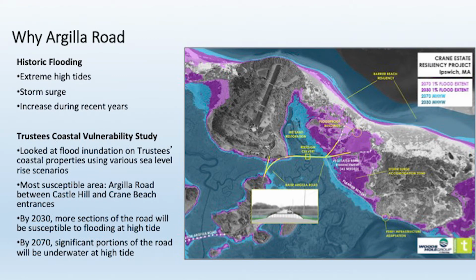And so this map shows that. This map is also out back if you want to get a closer look at it. It shows the darker blue is what's expected in 2030, and the lighter blue is what's expected in 2070 for elevation of your high tides. That puts a significant portion of the road underwater, as we know happens from time to time today. But it'll be more frequent, possibly happening every tide cycle. Certainly in 2070, it'll be every tide cycle.